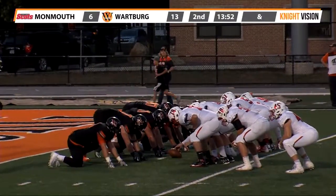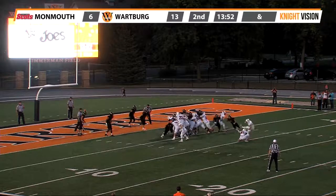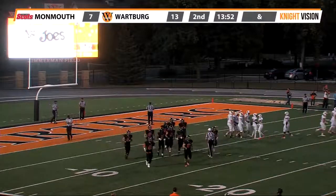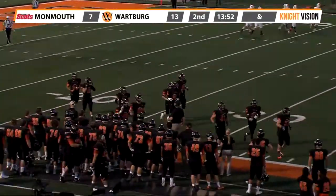So it looked like Wartburg might be on the verge of possibly running away, but you've talked multiple times today about that explosive Monmouth offense. Showed it right there. This one straight up and through. Kind of a short kick, but gets it over that crossbar. Just barely. So 13-7 now on the huge touchdown catch from Williams.